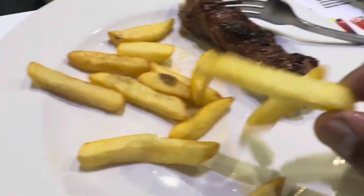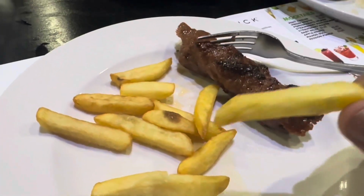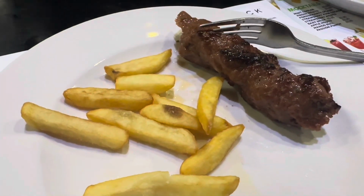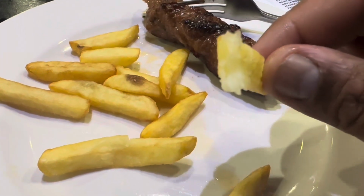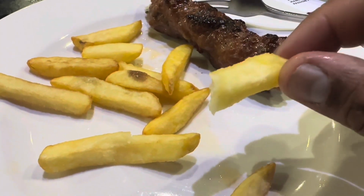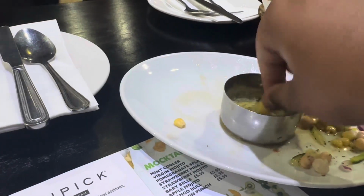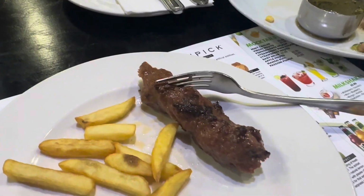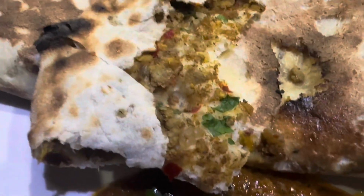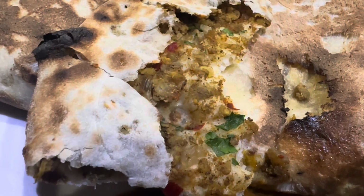Guys, let's taste the chips. So first of all, nice chips here. Let's give this a taste. That's very nice. Good potato content, really good. Let's taste the chip with the chutney. Wow, really good.